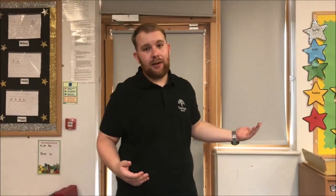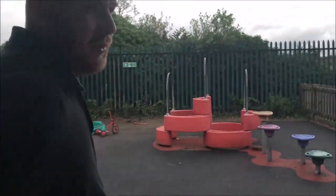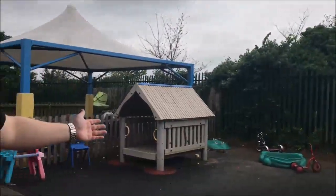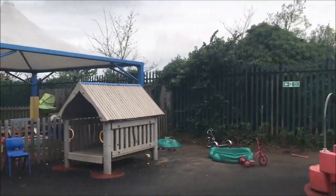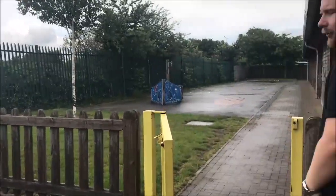So in every primary classroom, there will be a door that leads to the playground. Let's go take a look. As you can see, this is the playground outside classes one and class two. Let's go take a look at the other part of the playground.